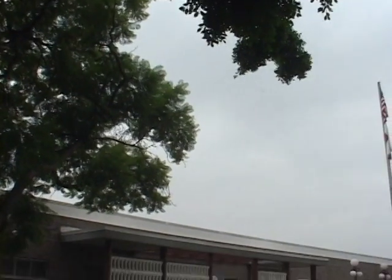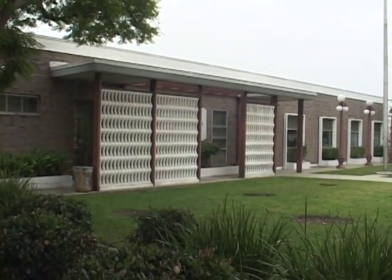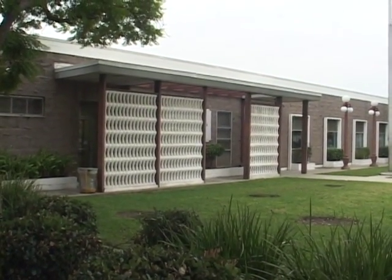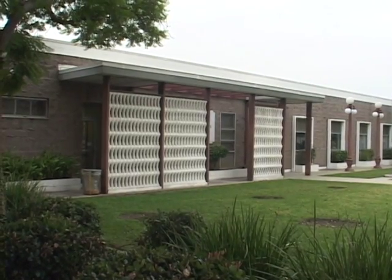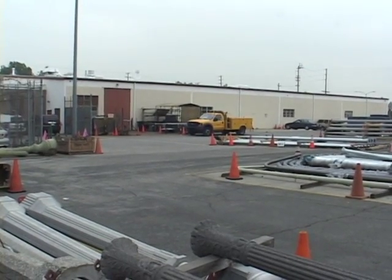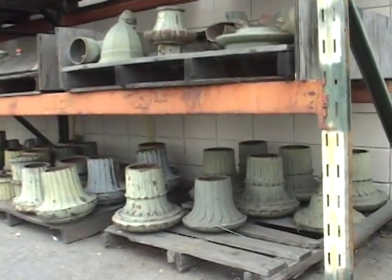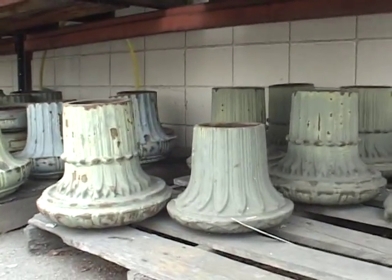30 minutes east of our previous location is the Bureau's Central Maintenance Yard. The front office building is relatively nondescript, but don't be fooled. Behind the building and the fences that surround it are acres of everything needed to keep LA's street lighting system operational. What you see here is just a small sample of what's to come.